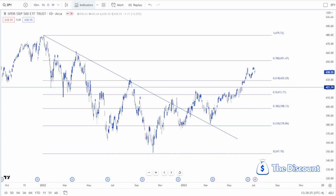As always, let's start off with the SPY, the S&P 500, and we always start out with the daily chart. As you can see, I have my Fibonacci retracement from high to low. That bear market trend line, I love it. Look how perfectly it played off of it. And where are we today?